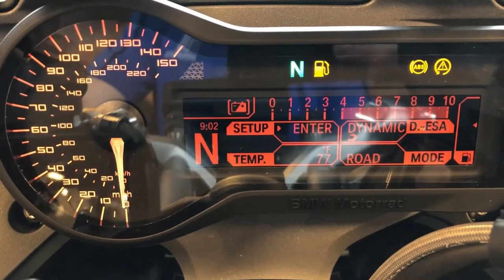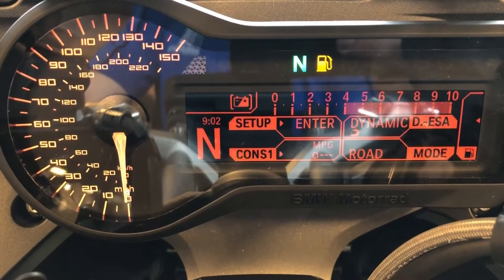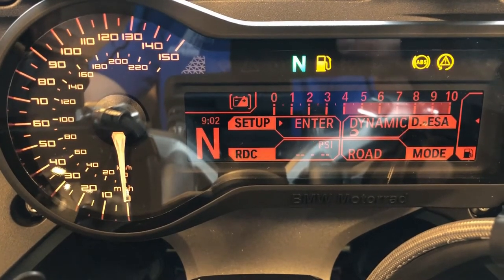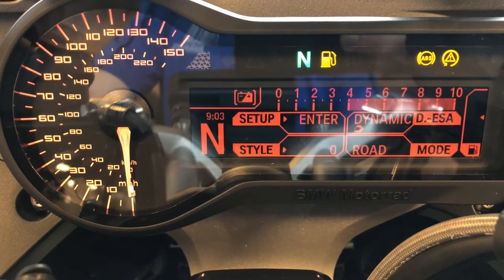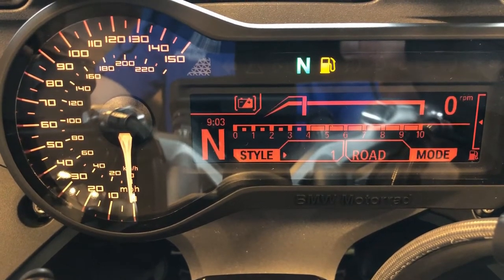Our lower button goes through our range, our temperature, our engine temperature, and we got consumption averages 1 and 2, average speed, tire pressure monitoring system, our date, oil level check, and here's our style. So I want to change that. I want to hold our button down and go into style 1 from style 0.